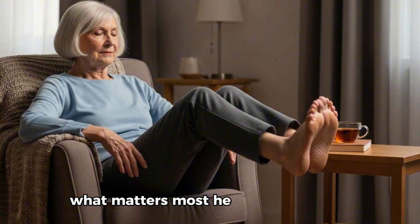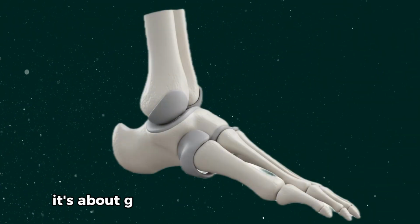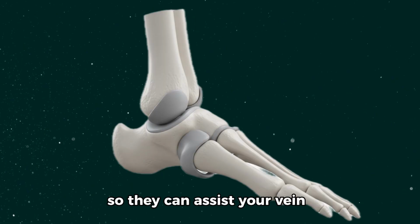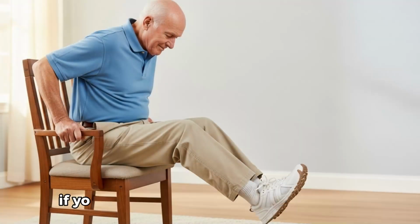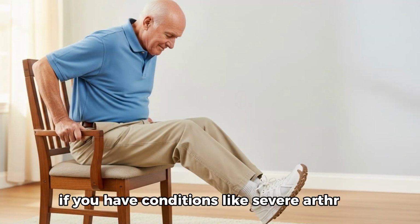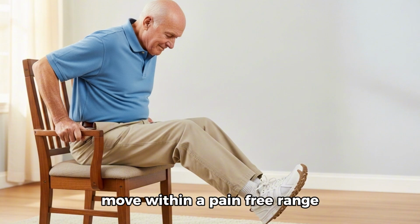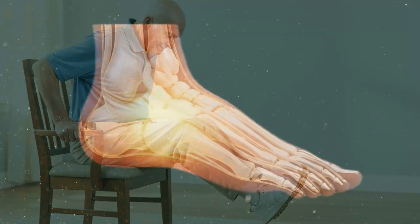What matters most here is consistency, not intensity. This is not about pushing hard or feeling strain. It's about gently activating the calf muscles so they can assist your veins in moving blood back toward your heart. If you have conditions like severe arthritis, nerve pain, or recent surgery, move within a pain-free range and consult your physician if anything feels unusual.